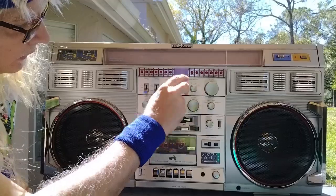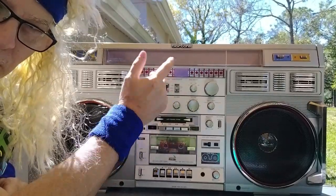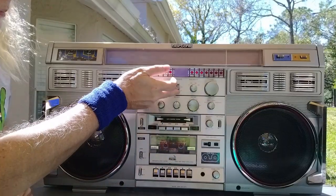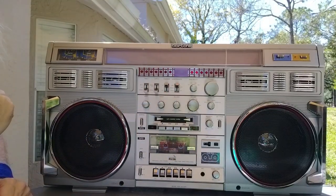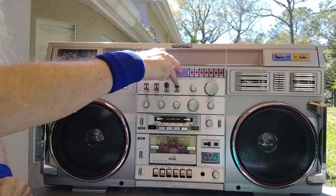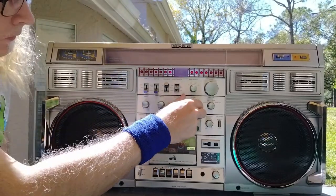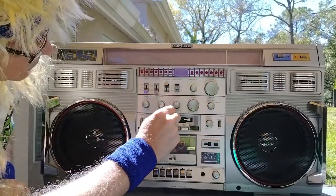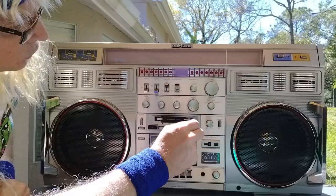So now I'm going to put it on. I'm going to go from stereo, flip it to wide, and maybe you'll hear a difference. I don't know. I've also got the bass kind of cranked like 3/4 of the way and backed off a little bit on the treble.